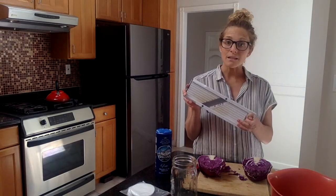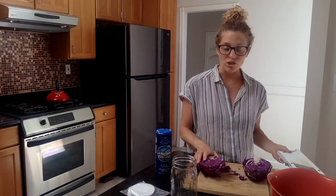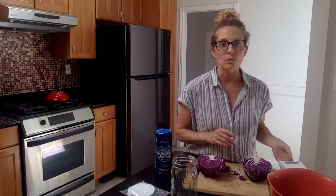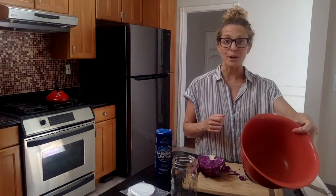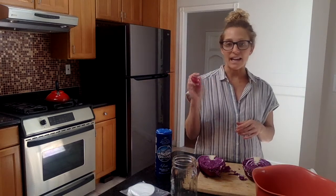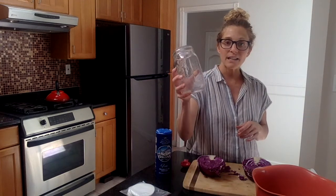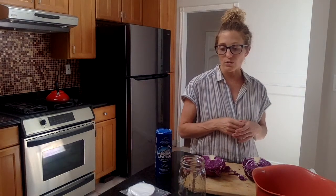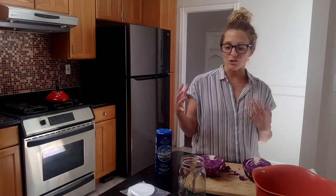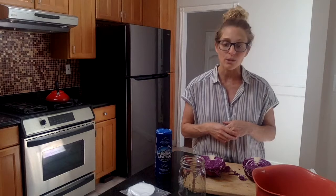I'm using a mandolin. It makes slicing the cabbage easier, but you can also use a knife and just slice as finely as you can. You need a bowl. You also need a tablespoon. And finally, a quart glass mason jar. If you don't have a mason jar, you can also use old pickle jars, old large jelly jars, kind of whatever you have.